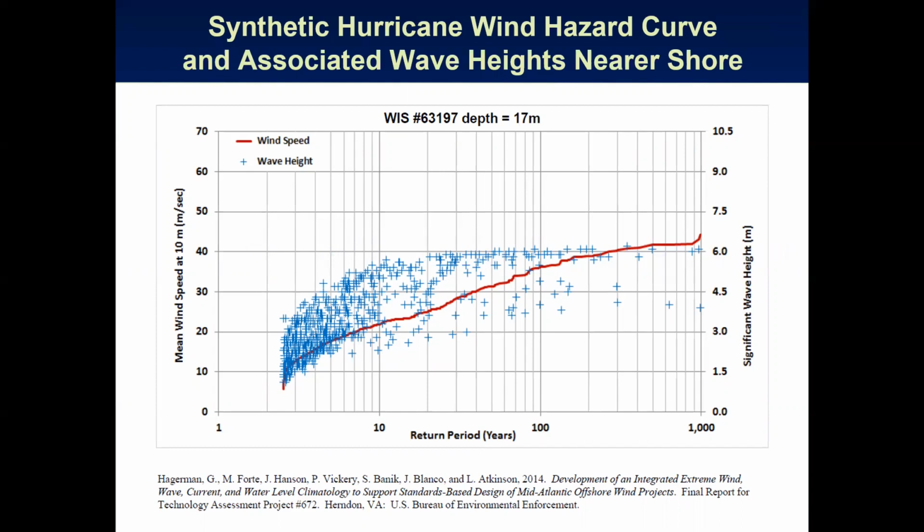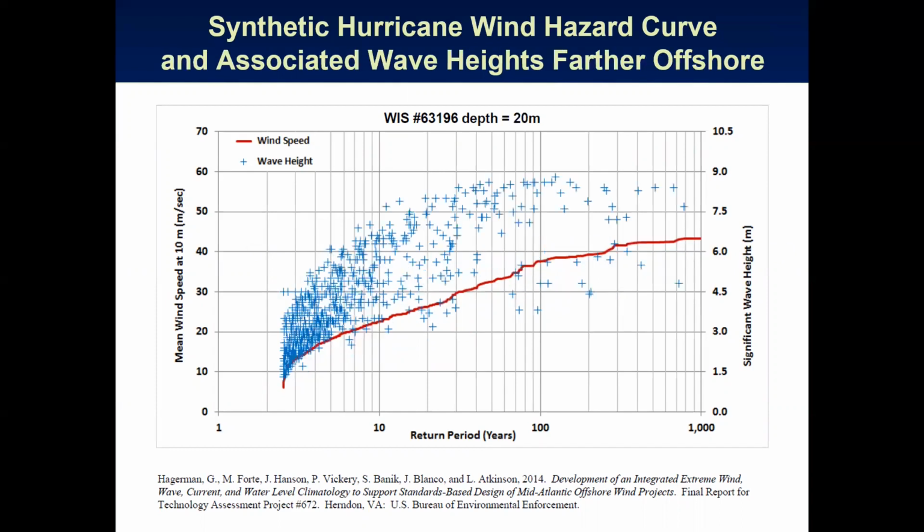All right, now if we go out deeper to where the CVOW turbines are, again, very similar wind speed hazard curve, but all of a sudden the waves that are associated can grow much larger, up to 9 meters. And this was SWAN, and it has all that surf zone breaking.